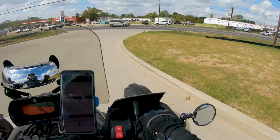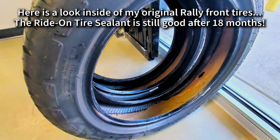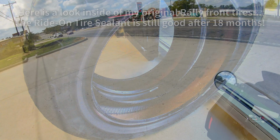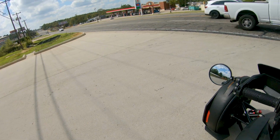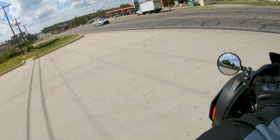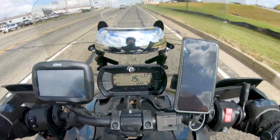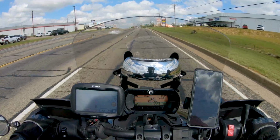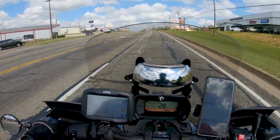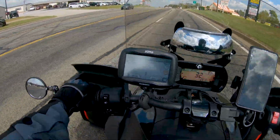Now, I did not check the tire pressures yet, and I haven't put the ride-on tire sealant back in here. I'll work on that a little later today or maybe tonight in Oklahoma City. I need to find a place where I can let the air out of the tires, fill them up with the ride-on, and then air them back up. Anyway, so I'm heading out on the road here. It's going to be about a 6-hour ride, something like that, from here up to Bethany, Oklahoma, near Oklahoma City.